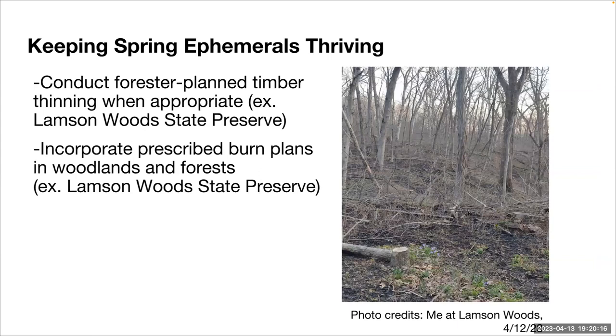So going to the other location here, over in Lamson Woods, there are two very interesting things that are being done over there that replicate sources of disturbance on how these forests maintain themselves in the past. The first of what you'll notice very clearly as soon as you get to Lamson is that there are a lot of down trees right now. And that is in part because there was a forest thin that happened.